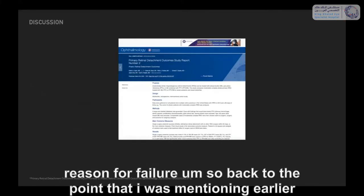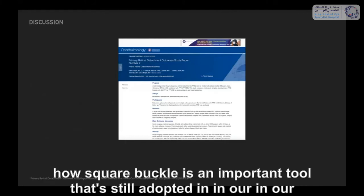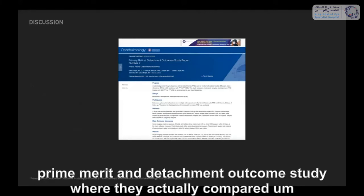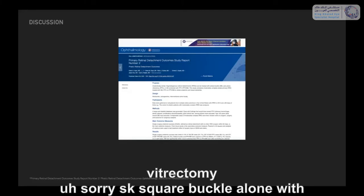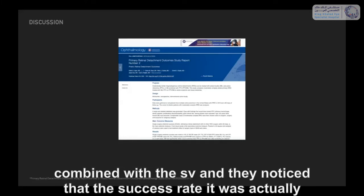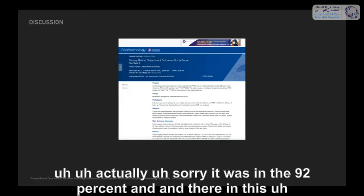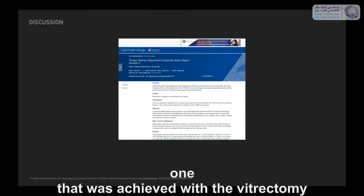So back to the point that I was mentioning earlier about how scleral buckle is an important tool that's still adopted in our practice. These are the results of the second report of the primary retinal detachment outcome study, where they compared scleral buckle alone with vitrectomy alone or vitrectomy combined with scleral buckle, and they noticed that the success rate was in the late 80s. It was 92% in this study group, which was higher than that achieved with the vitrectomy group.